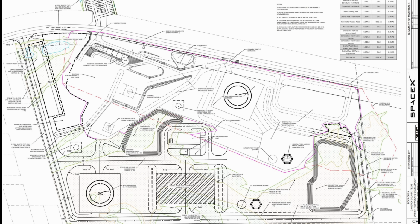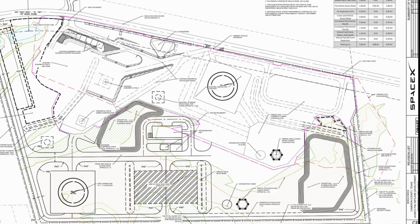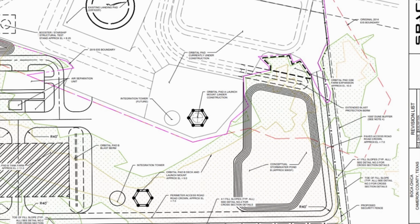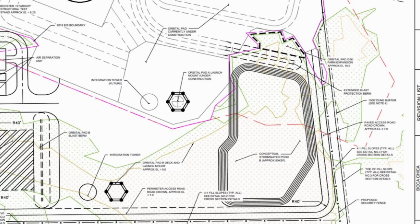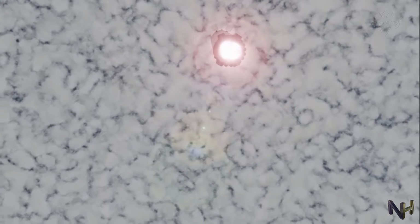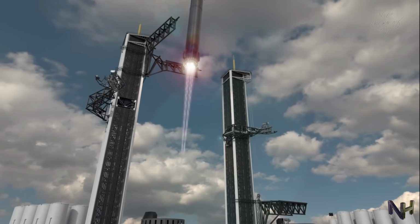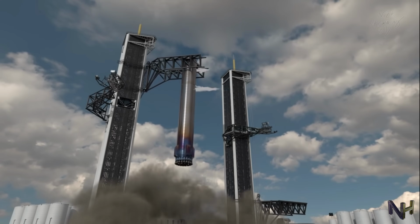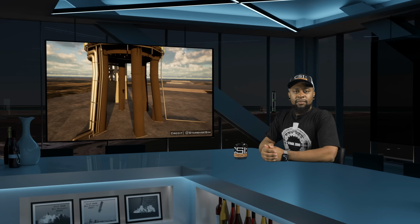SpaceX originally planned to have a much larger retention pond, which would be located in this splash zone. I would expect that in the near future they may begin the process of getting the required Army Corps of Engineer approval or whatever else is needed in order to begin construction on that. If I had to guess, that might happen around the same time they get approval to construct the second orbital launch pad at this location. But we will see.